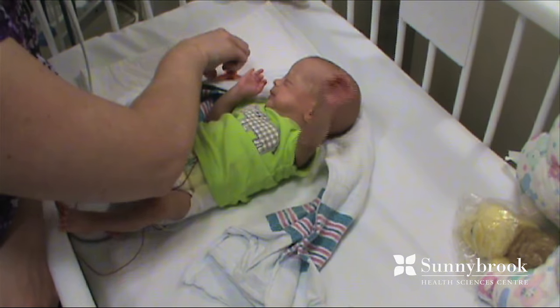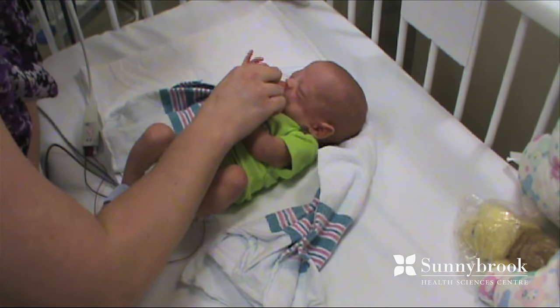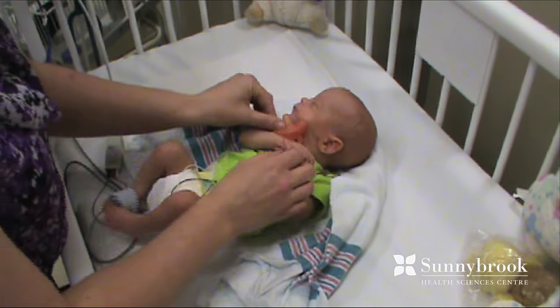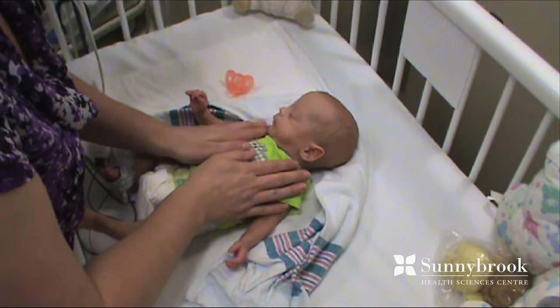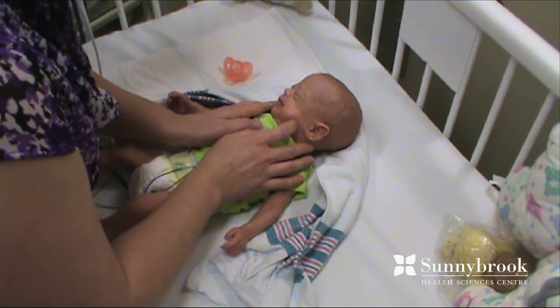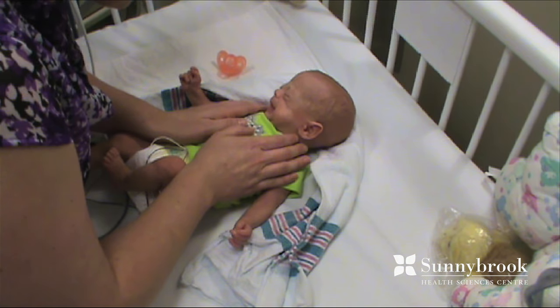As your baby's waking up, you may find he's starting to get a little fussy, so you want to try and calm him down. One way is obviously giving him a pacifier. The pacifier has been shown clearly to help calm the baby. The other way is to place your hands gently on his trunk, and this will help calm his movements, help him become a little bit more centered, and therefore you gain another chance to interact with your baby.